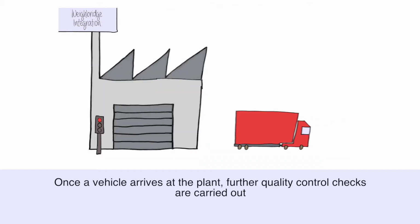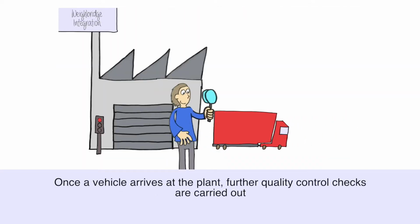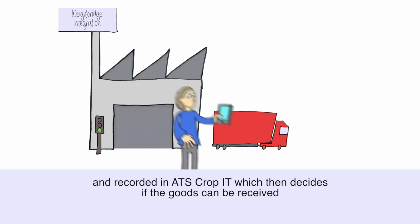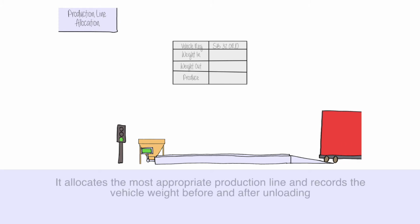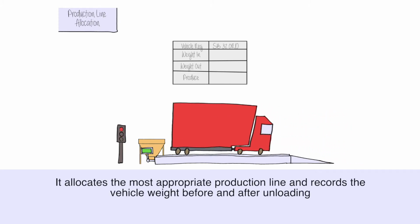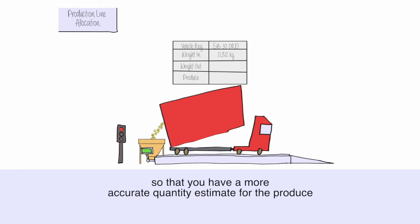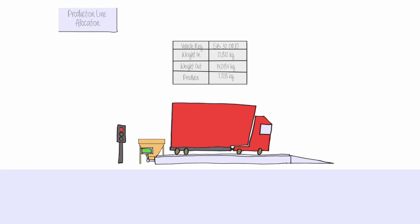Once a vehicle arrives at the plant, further quality control checks are carried out and recorded in ATS CropIT, which then decides if the goods can be received. It allocates the most appropriate production line and records the vehicle weight before and after unloading so that you have a more accurate quantity estimate for the produce.